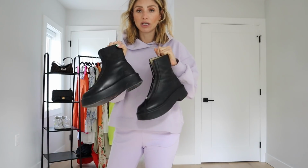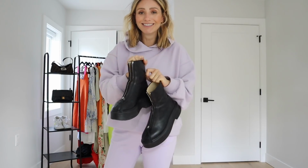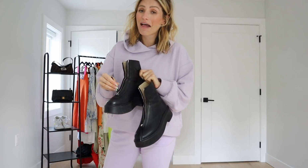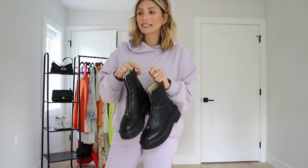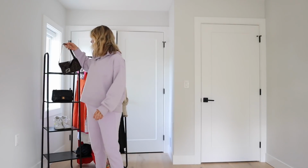So I'm gonna pair it with these boots that I splurged on, that I absolutely love, and that are also mom friendly because they have zippers and they're so easy to get on. There we go. For some reason, I have this thing about matching my bag and my shoes. I don't like it. I think it looks too matchy. So I'm gonna go with this brown bag that's still a bit dark, but isn't black, so it doesn't totally match.